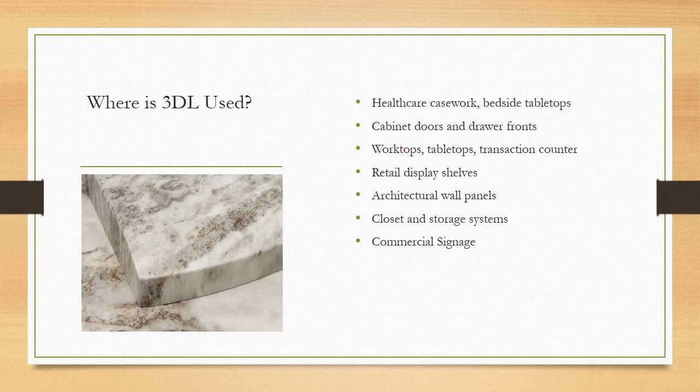Closet and storage systems, back to the California Closets type project. 3DL is used to create some of the upgraded doors for those systems, so it's not just a flat four-corner door. And commercial signage, you can carve logos or wayfinding messages into MDF and then laminate it with 3DL, and you've got a unique sign.